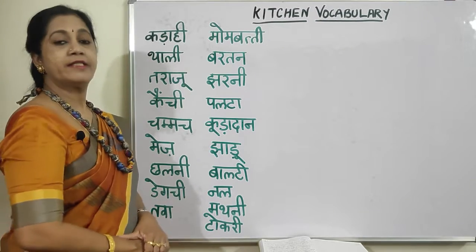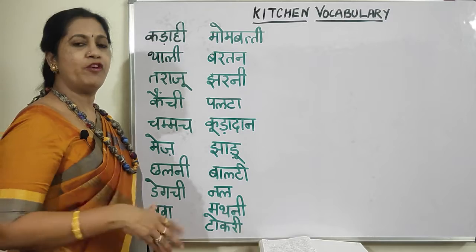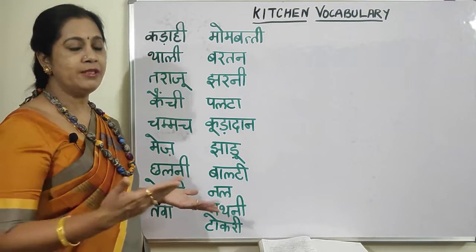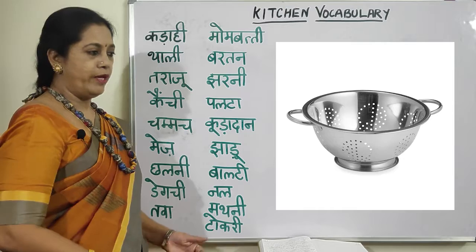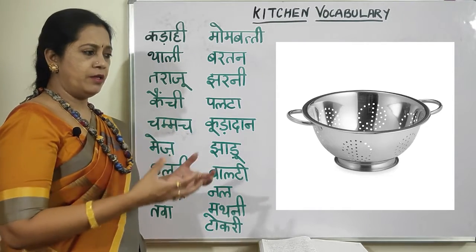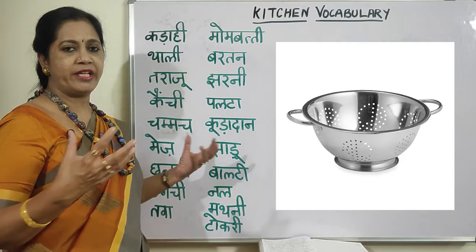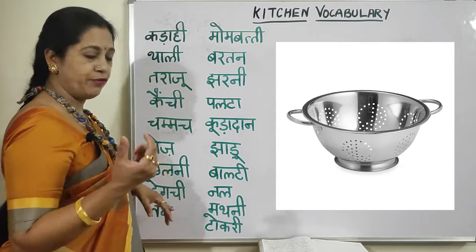The next one is chalni. Chalni, I think this word also I've given you before, but never mind, it could be a revision. Chalni is colander or sieve, where you strain the rice, or you wash the vegetables and strain the water. So that is chalni. Okay, you have so many words for it.